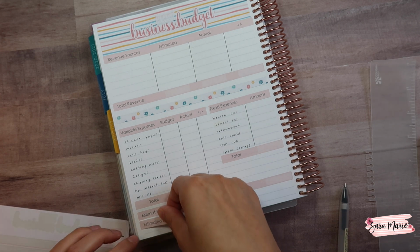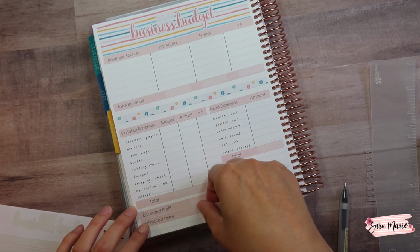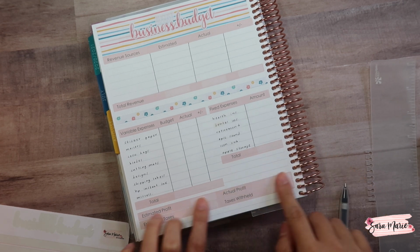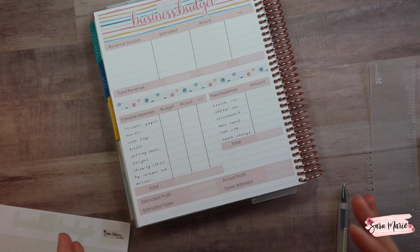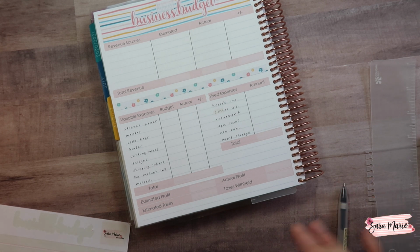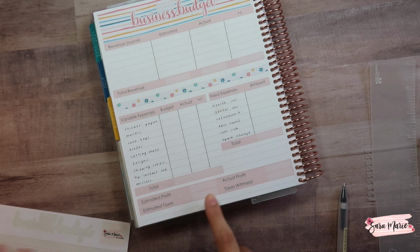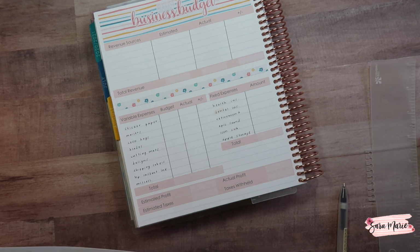So I mentioned this in another video, but I'm going to be sitting down with my tax lady, and she's going to give us a good idea of what percent we need to start saving. I don't know what that percentage will be. I'm hoping that she can take a look at what we're spending and get an idea of, okay, maybe it's 30%. Then I'll do 30% times whatever this estimated profit would be, and that's what our estimated taxes would be. Obviously, once I know what my expenses are, it'll be easier to do the actual profit part.